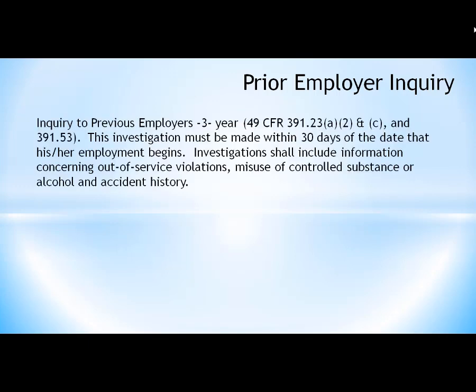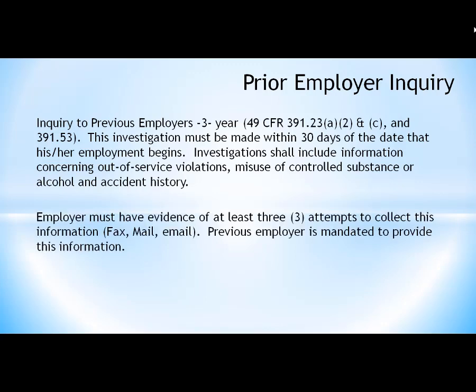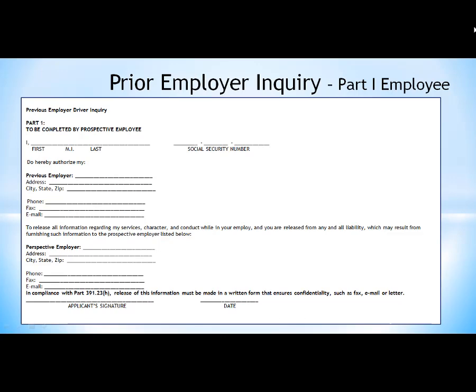Prior employer inquiry. Inquiry to previous employers, 3 years, and the investigation must be made within 30 days of the date that the driver's employment begins. Investigations shall include information concerning out-of-service violations, misuse of controlled substance or alcohol, and accident history. The employer must have evidence of at least 3 attempts to collect this information via fax, mail, or email. The previous employer is mandated to provide this information upon request. Here's an example of a prior employer inquiry. Part 1, the employee.